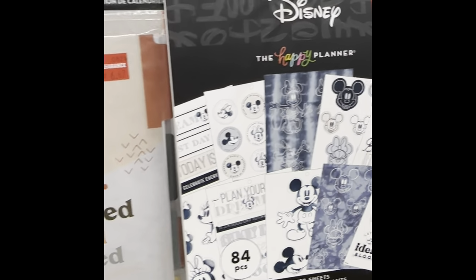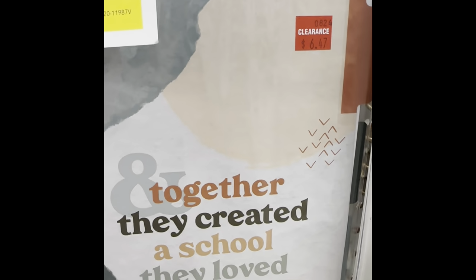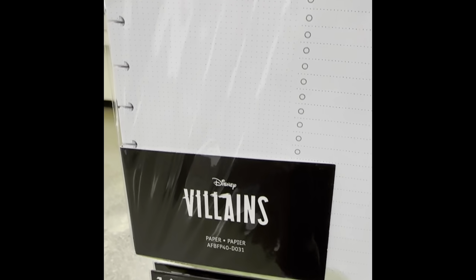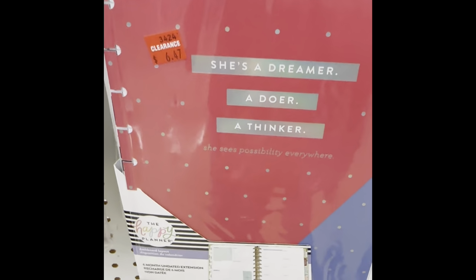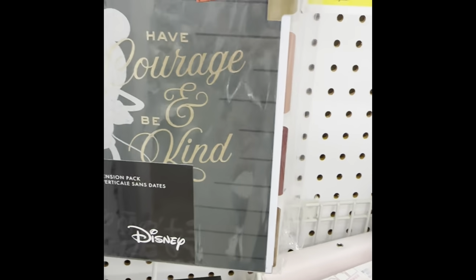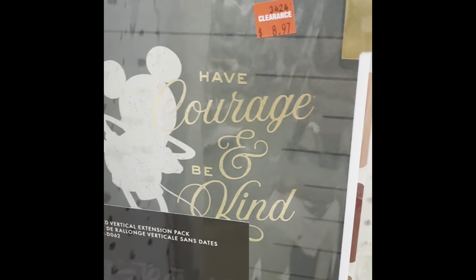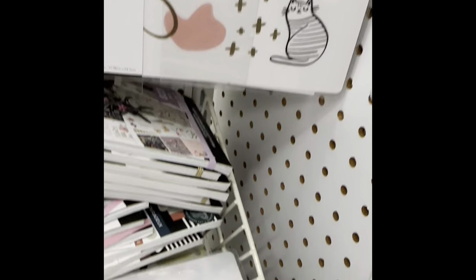Every time I go to Joann's, I make sure I make it to the back of the store where the clearance department is. They always have this rack plus a shelf that's full of clearance items that are Happy Planner. They have planners marked down. They have sticker books marked down, all kinds of accessory items marked down. And I always get some good deals when I go there. There's a planner right there, a Mickey Mouse planner. So it's always a good idea to go check them out and see what they have.